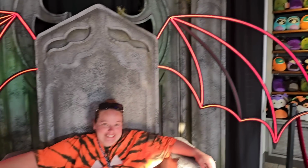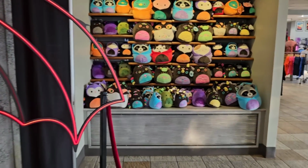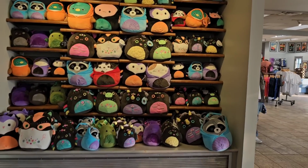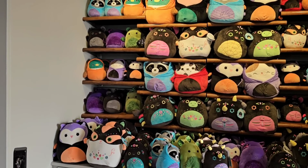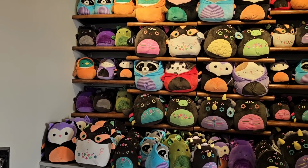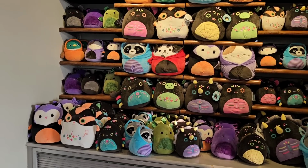Wow, that's really cool. I don't remember them doing this in here last year. Did you see some of these shirts over here? Oh, really? She was saying all the Squishmallows are gone. They do have these. So this is usually the whole Squishmallow store. Yeah, usually it's all Squishmallows. I gotta say, I'm liking the music they're playing here.